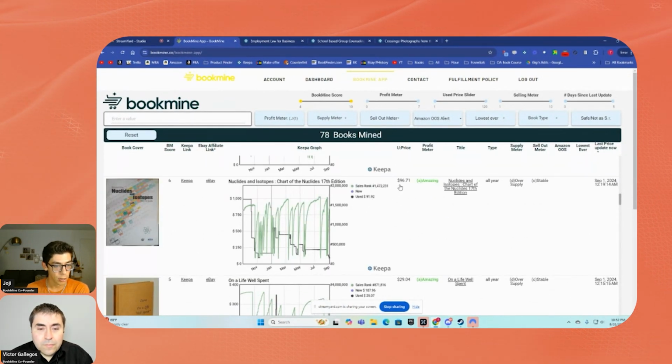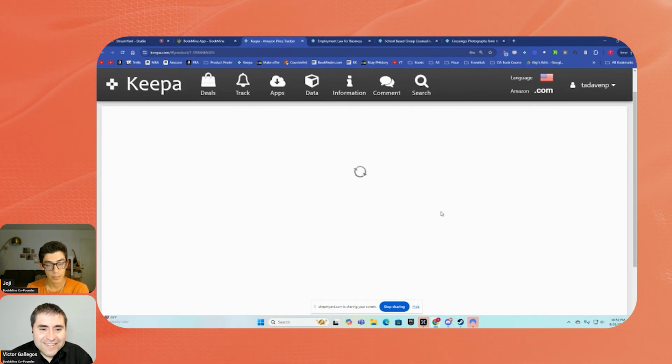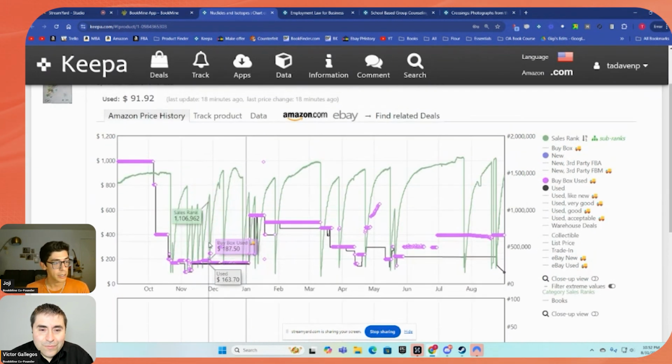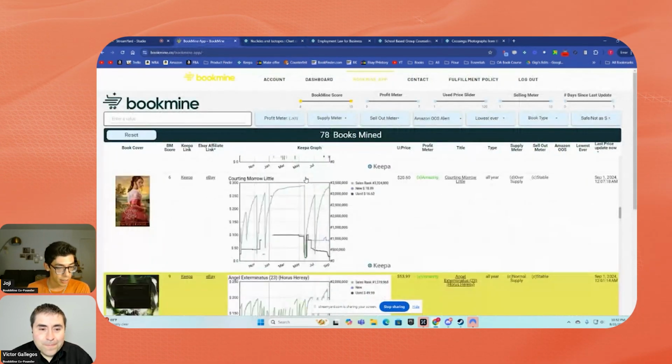Here's a book about isotopes that's actually $100. But look at this, this is crazy. This book right now, $96. The most recent sales at $218. Even some sales upwards of $300 to $400. Again, not as many, but plenty of sales in the 170s. So there's another solid book.